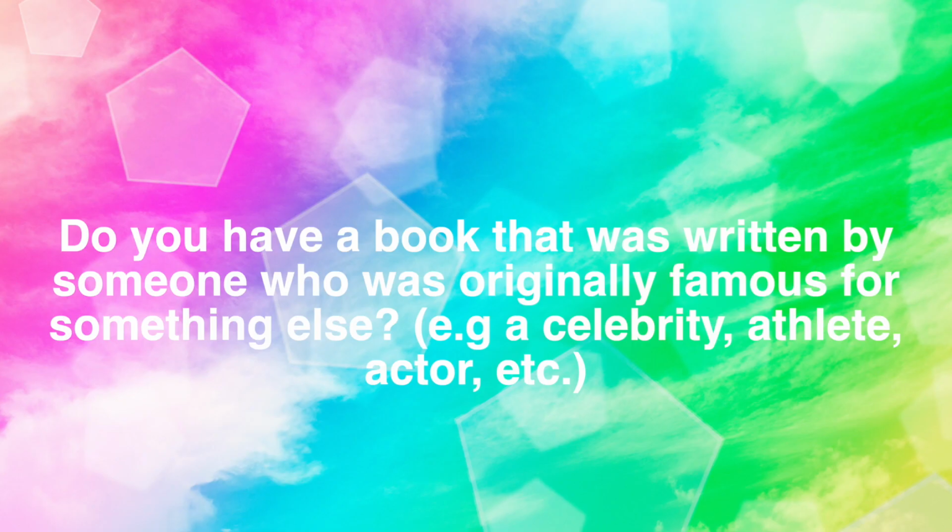Do you have a book that was written by someone who was originally famous for something else? E.g. a celebrity, athlete, actor, etc. So, to be honest, not in the books that I bought with my personal money or that were gifted to me, I don't. But technically in the corporate library, actually, this book was for school and it's God's Smuggler by Brother Andrew. And this was an amazing book.